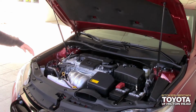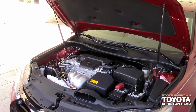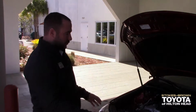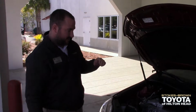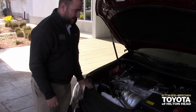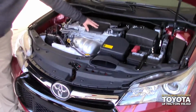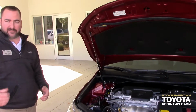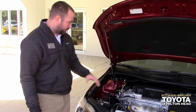The engine in this vehicle is a VVTi engine. VVTi is variable valve timing with intelligence. It has two dual overhead cams to actually maximize the fuel efficiency that you're going to have in this vehicle. One cool thing about this engine, if you actually see it rock, is it's sitting on a liquid-filled motor mount. What that does is it reduces the wear and tear and vibrations from the engine throughout the rest of the vehicle.